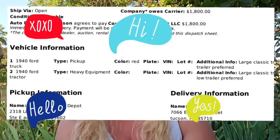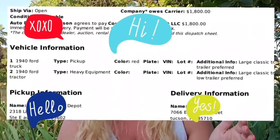Got up there, Chela and I unloaded these two vehicles. They went to the same dealership and we drove about 100 miles down the road or less and loaded the 1920s tractor and the 1920s truck that I had booked. That was a load I had booked last week and I needed to get up to Northern California in order to pick up this load. That load paid $1,800. It went from Northern California to Tucson, Arizona.